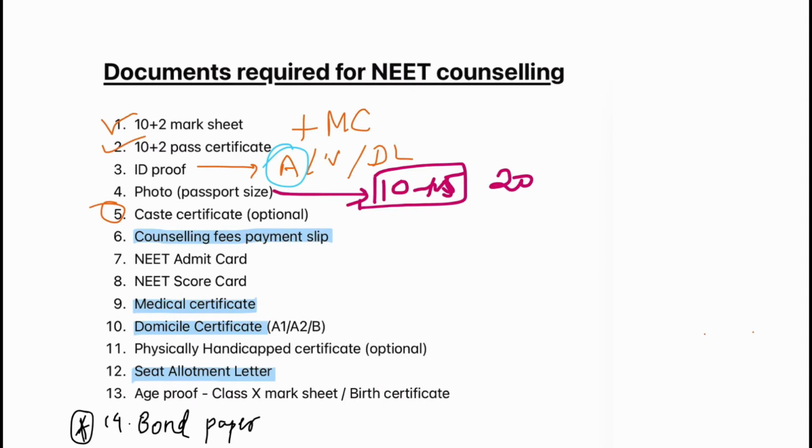तो जब आप लोग रजिस्ट्रेशन करते हो नीट के लिए WBMCC में काउंसलिंग का, तब आपको एक फीस पेमेंट करना पड़ता है. Right, there's a particular token amount which you have to pay. They'll give you a slip in return, right? You have to keep that because it's really, really important. I cannot stress enough how this is really important. All right, so you keep that.